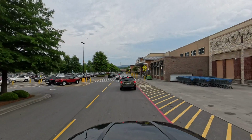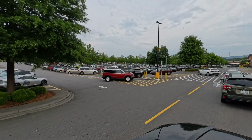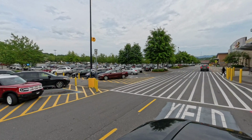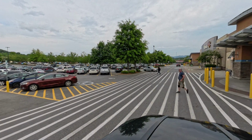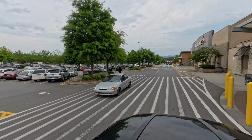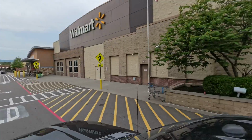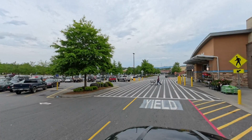Nice red Bronco on the left. My dad had a Bronco, Mom and Dad, when I was a kid, and I drove it, but it wasn't like that. We'll yield to the people coming here. Go ahead, bro. You got it. A little something to drink. Walmart shoppers.